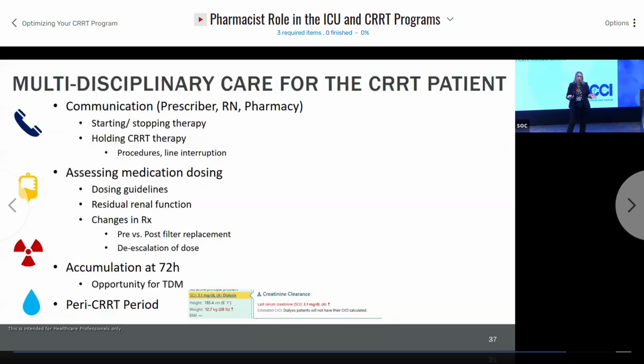Communication is so important. We need to leverage our EHRs to make this easy for us, right? So how can we notify pharmacy when CRRT starts on a patient? How do you guys do it? Ooh, did you guys hear that? There's an automatic pharmacy consult. You guys have that in Epic? Oh, nice. We have that as well.